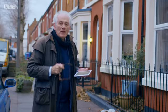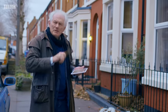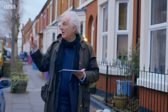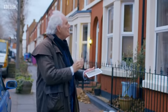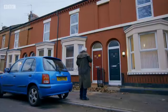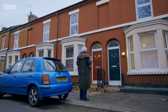I've got a transcript of the 1891 census for Cairn Street, and this should give me some sense of the community that occupied these terrace houses when they were relatively new. Now let's start with this house here, number 28. One head of the family here, Hugh Ellis. He's 39. He's a tobacco warehouse labourer. So interesting, he's working in the docks.